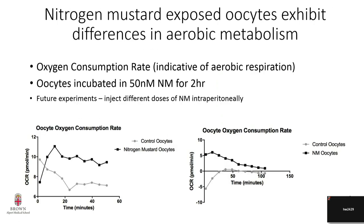So we just have some preliminary data that shows that maybe oocytes that are exposed to in vitro nitrogen mustard have abnormal bioenergetics. One limitation working with oocytes is that you need a lot of oocytes to do assays like this. You need about 100 oocytes, and that represents about 30 sacrificed mice. So it's very expensive to do this type of research. And you can't get replicates at the same time because it's just technically not feasible.